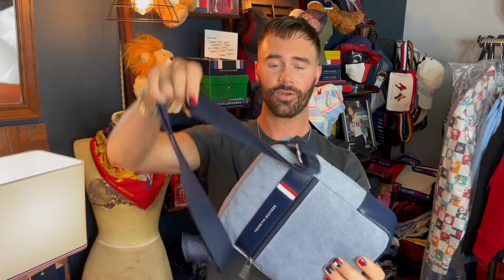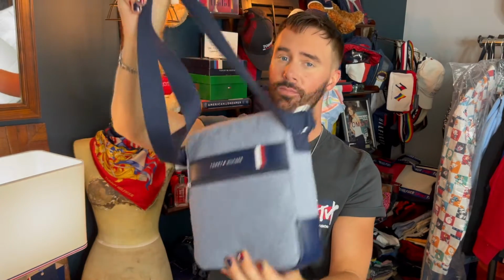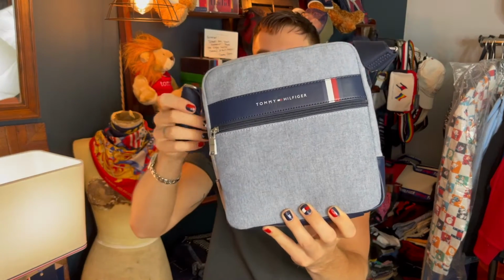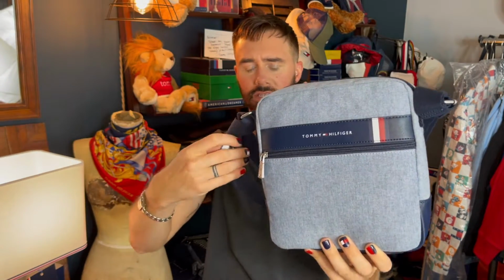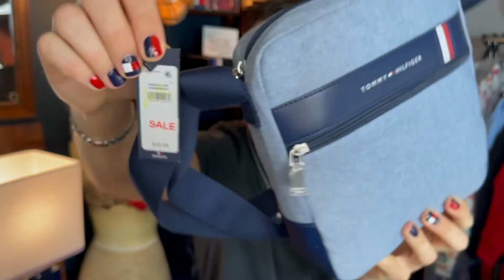So this last piece, like I said, is a bag. This is the bag right here. It's kind of messenger-esque. This was 60% off with the 15% off on top of that, so I got this for like 20 some dollars. Originally, this is a $60 bag. Oh wow, so this bag is actually cheaper than the one that I got at Burlington. This is how much it retailed for.